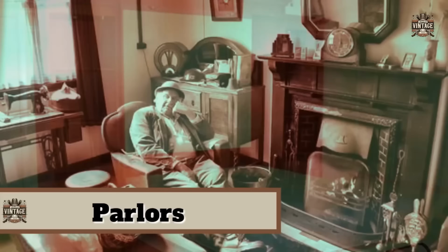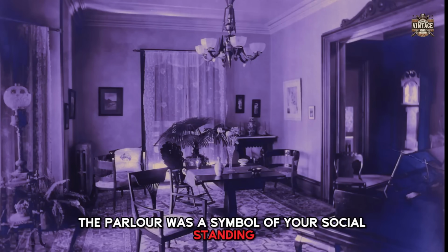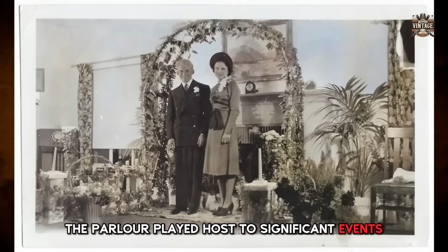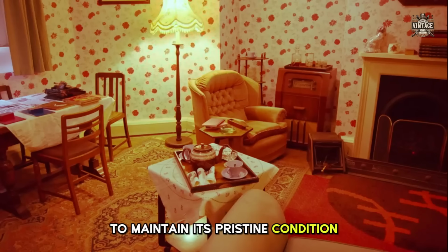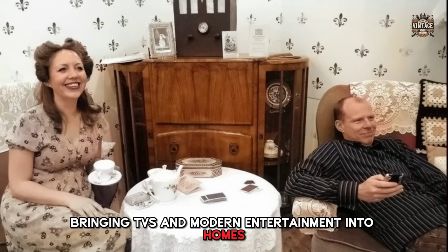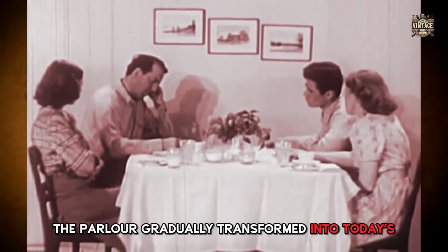People living in cities or in tiny apartments found Murphy beds very handy for making the most out of their limited space. Parlors. In the 18th and 19th centuries, the parlor was a symbol of your social standing. This was the showpiece room where families welcomed guests, flaunting their finest furniture and artwork. Known as the house's pride, the parlor played host to significant events like weddings, births, and funerals. Kept under lock and key when not in use to maintain its pristine condition, it was a space of elegance and comfort, often featuring plush chairs, a cozy sofa, and sometimes a piano. As times changed, bringing TVs and modern entertainment into homes, the parlor gradually transformed into today's living room.